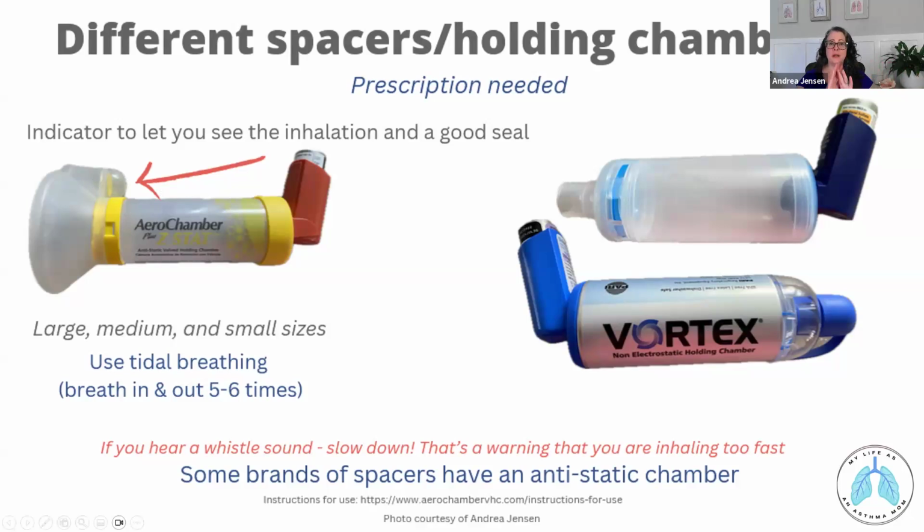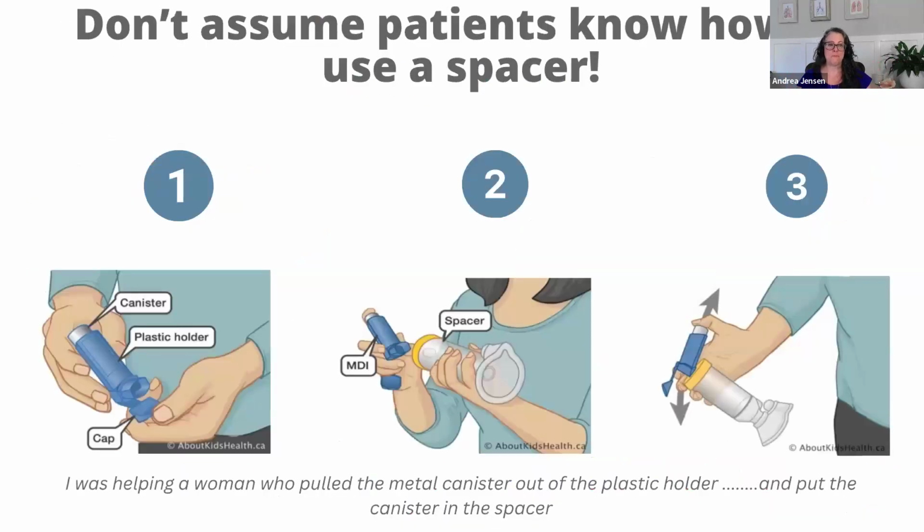If you hear a whistle sound, slow down. I had someone that said, "Oh, I thought that was a good thing. That meant I was using it right." And I said, "No, it's kind of like a warning. Like in soccer, they blow their whistle because you're doing something wrong. That's a little bit of a warning that you're breathing in a little bit too quickly. So slow down." So you don't want to hear the whistle sound. There's a lot of different spacers and holding chambers. Really, for me, it seems like it's whatever insurance covers or happens to send to the pharmacy for me. So don't assume that patients know how to use their spacers.